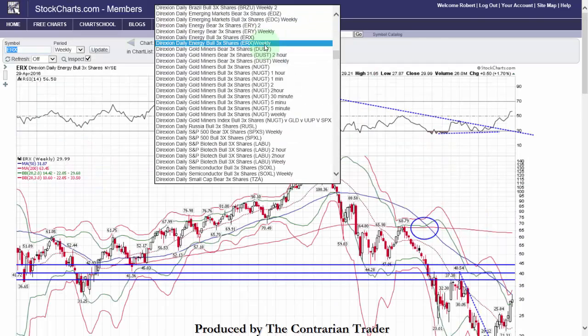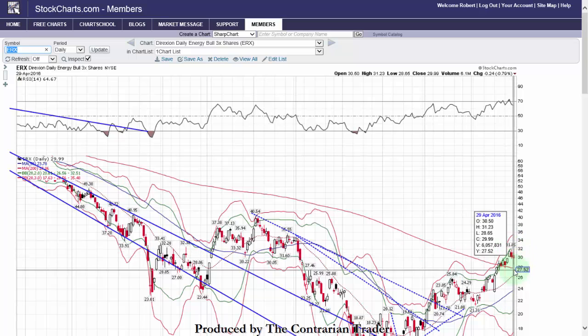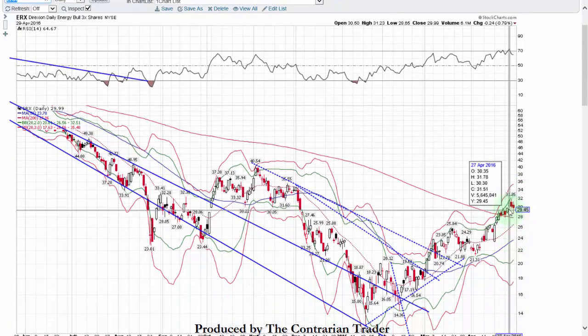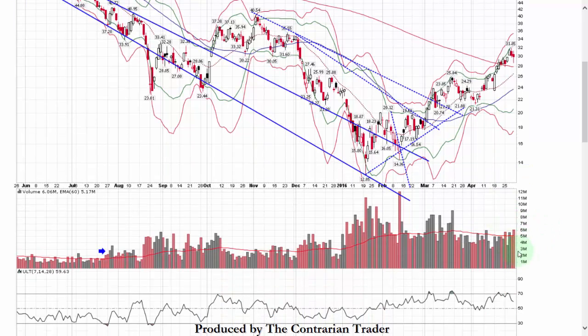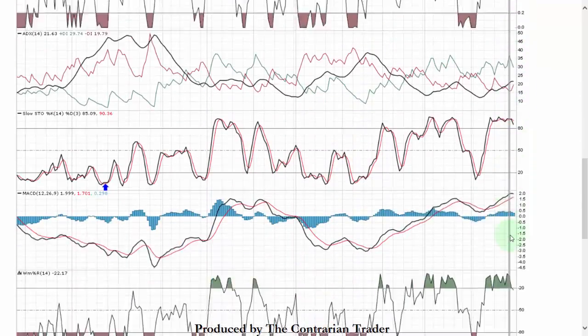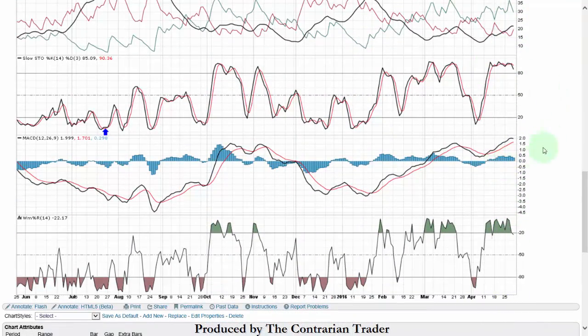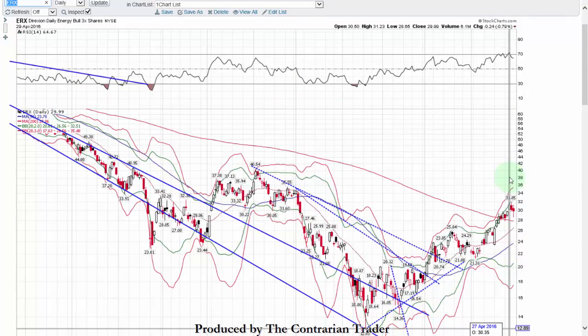To a daily chart, here you can already see the shares already flagging out. They were a bit overbought. They were trading into the 2 standard deviation Bollinger Band. They've since pulled back. I think that you could see a further pullback. Volume rose on Friday as opposed to Thursday. So you have some profit takers moving in. Stochastics are overbought. MACD beginning to weaken. I think that you could see a further pullback on the ERX.